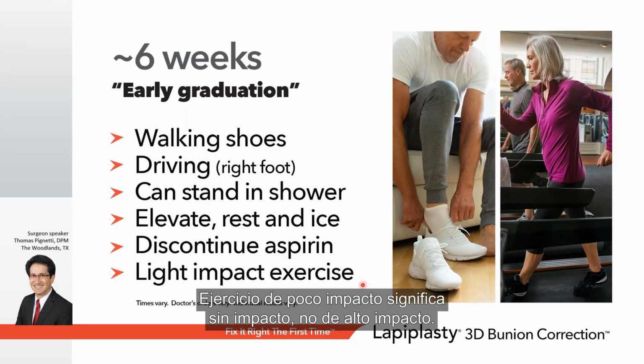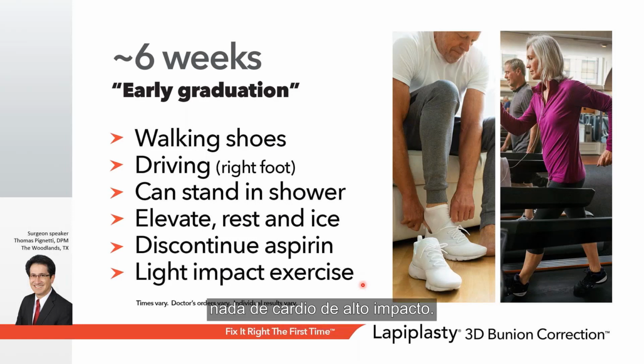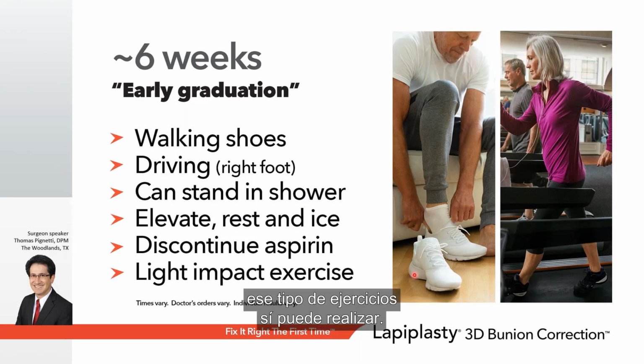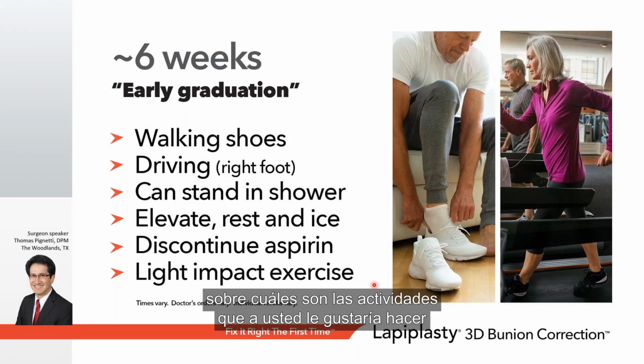Light impact exercising meaning non-high impact, not running, not jumping, not tennis, not high impact cardio, but walking, elliptical, things like that they can be done. Obviously, always ask your surgeon if you've got questions as far as what are the activities that you would like to do and that the surgeon is comfortable with allowing you to do.